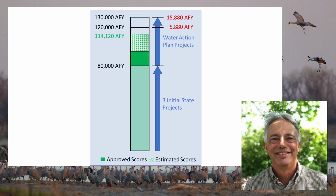Our goal is to get to around 130,000 acre feet, and you can see that on that bar. We got to 80,000 right away with initial state projects that they contributed in 2007, which consisted of storage space in Lake McConaughey, the Tamarack project in eastern Colorado near Julesburg, and then also the Pathfinder reservoir related account from Wyoming that provided a lot of water. So the increment between 80,000 and 130,000 acre feet was our responsibility to acquire.